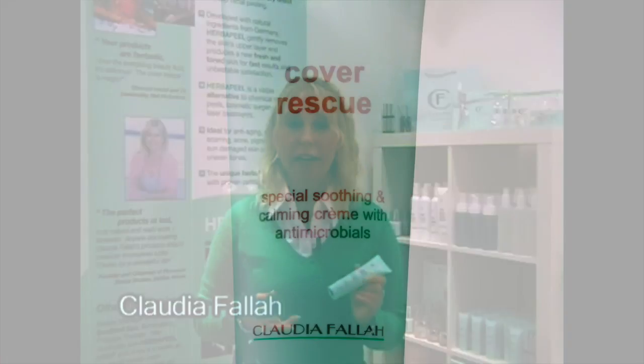This product called Cover Rescue. Cover Rescue is a product which covers the skin, as it says, but it's also a rescue cream. So it is for various skin conditions or skin trauma, like any kind of inflammation, irritation, or after surgery on scar tissue.